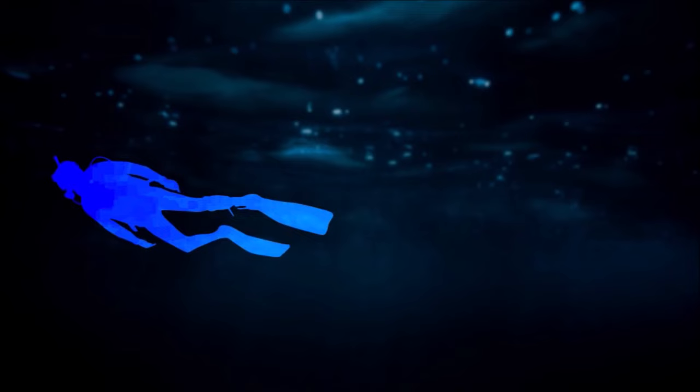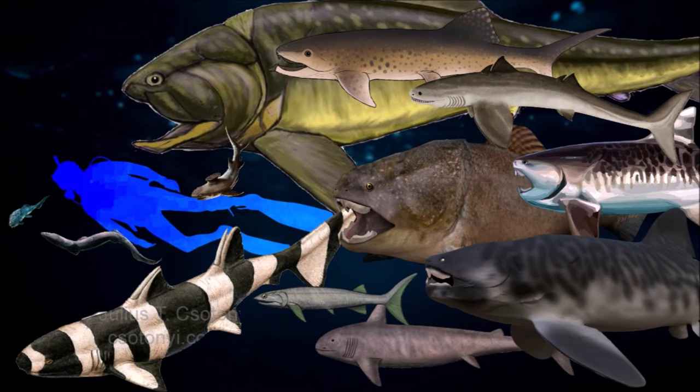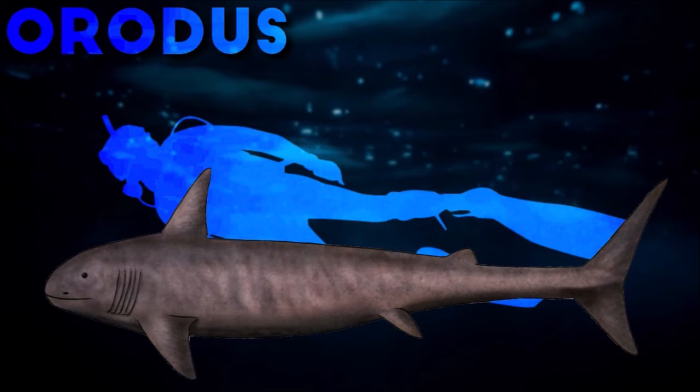One of the most significant features of the ecosystem was the presence of numerous species of placoderm fishes, which were a type of armored fish that dominated the seas during the Devonian period. These fishes ranged in size from small, bottom-dwelling species to larger, predatory forms that were the apex predators.